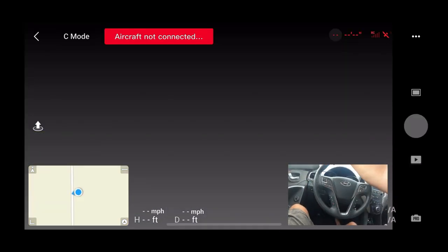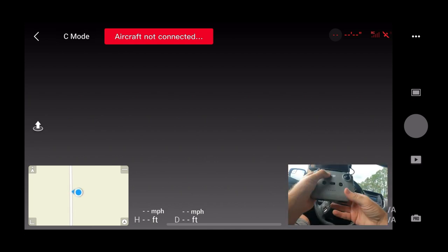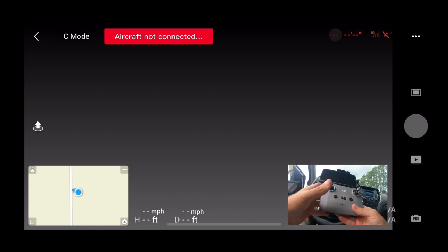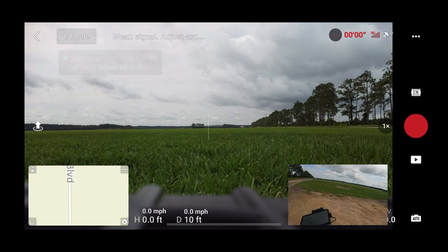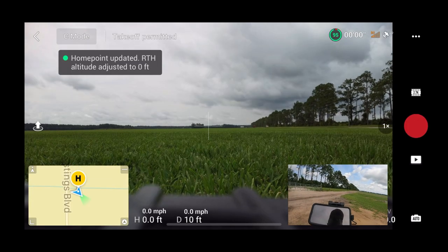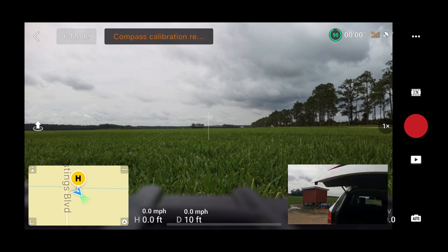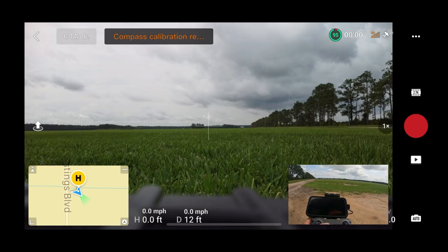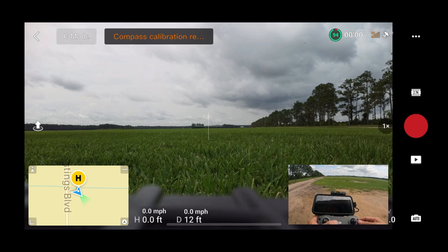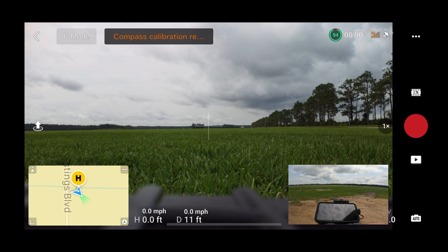It's not connected now, for obvious reasons, I'm in a car. All right, I am at point B. I'm going to pop the tailgate. The home point has been updated. I got my signal back, which is good. I'm going to pop this up. I'm going to set right here. I'm going to call Christy. Hello? All right, I'm here at point B. I am not sure how far away I am because the home point's set down there.